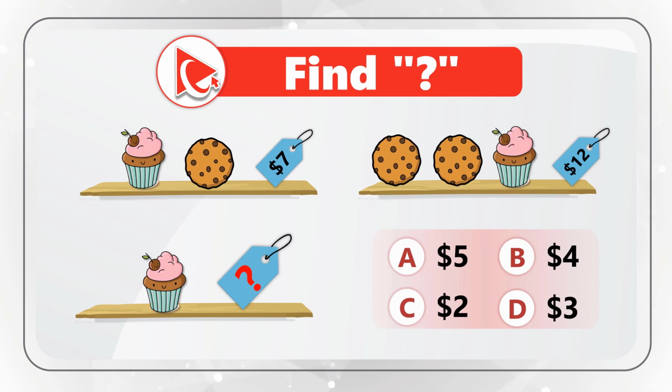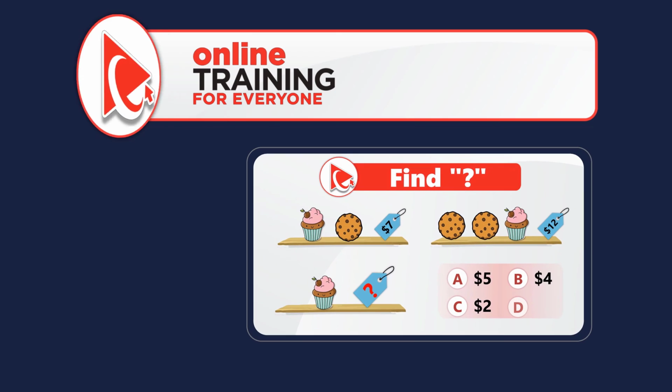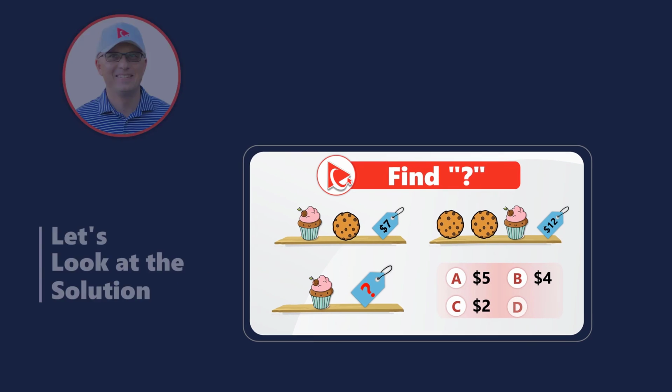Take a close look to see if you can come up with the answer. Did you figure it out? It seems unsolvable, but the only thing you need to make is one assumption. And using this assumption, I'm going to move forward to share with you my version of the answer. And obviously, if you have a better way to solve it, please make sure to post in comments.